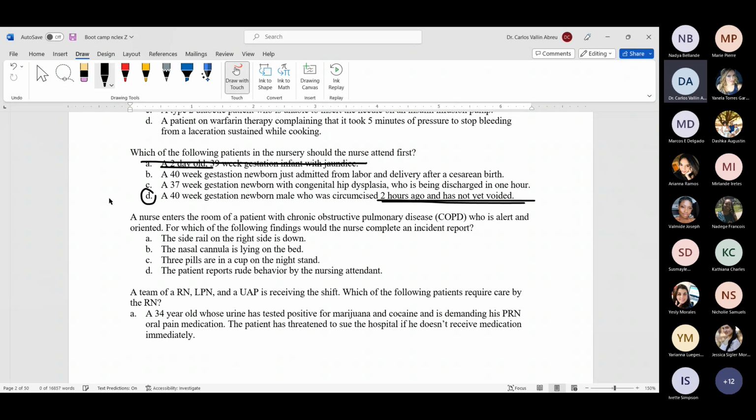I admit that the client with circumcision should be observed for inflammation that could obstruct the urinary outflow. But 2 hours is not too much. Two hours without peeing, a dry diaper, is not too much, especially after a circumcision. But I accept that it is okay. Obviously, I think everybody rules out the one that needs teaching for the hip dysplasia. But what is the problem of a child that has just been admitted?